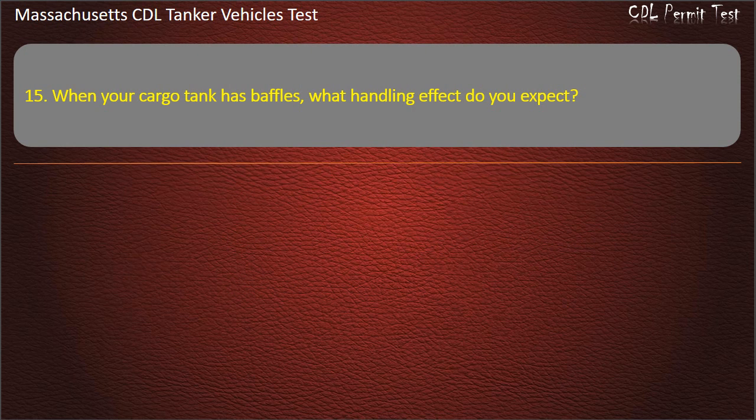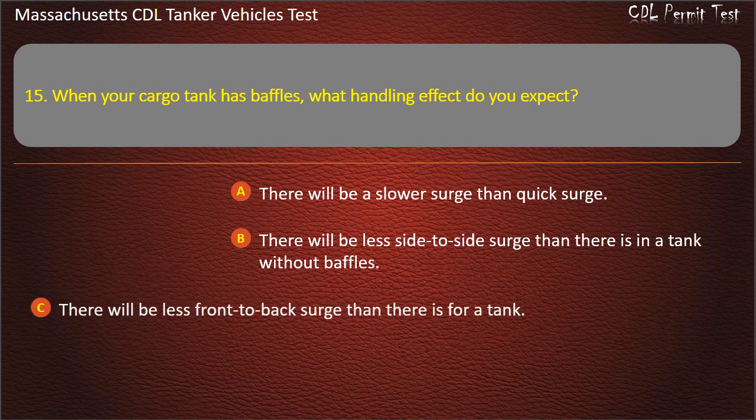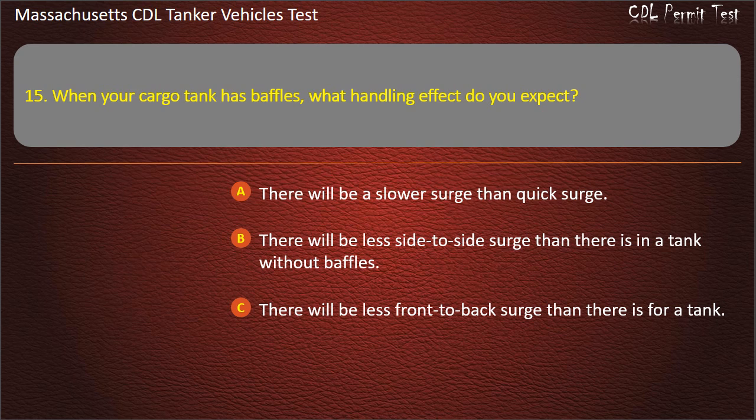Question 15. When your cargo tank has baffles, what handling effect do you expect? There will be a slower surge than quick surge. There will be less side-to-side surge than there is in a tank without baffles. There will be less front-to-back surge than there is for a tank. Answer. There will be less front-to-back surge than there is for a tank.